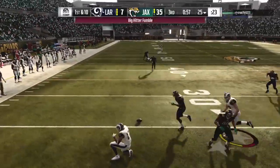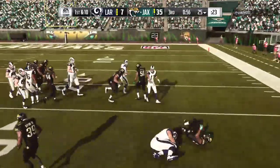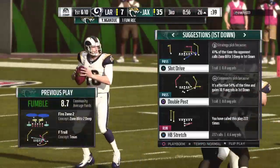And he fumbled it. It's on the ground. And the Jags grab it. And they will take over at the 26-yard line.